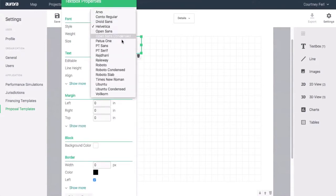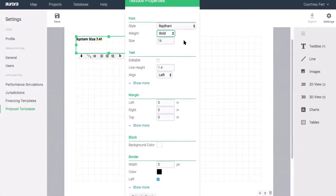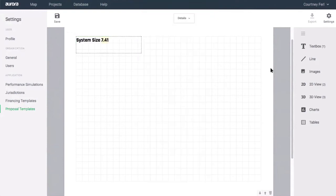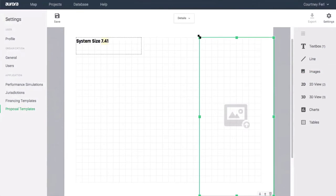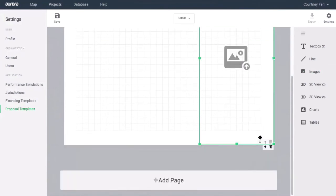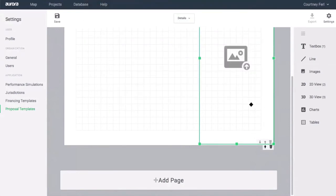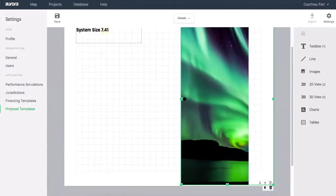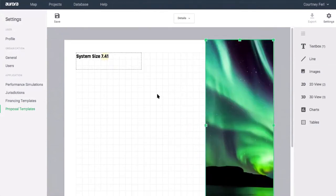If I want to change the font, as well as the weight, and if I move this over, you'll be able to see size as well. And I can also add an image. I can click and drag within the proposal. And if I click the arrow here, I can upload an image from my computer. Now, right now, we do not reformat any imagery. So you see this image will not stretch, it'll keep its shape, but we are working on those editability options.